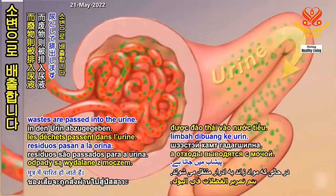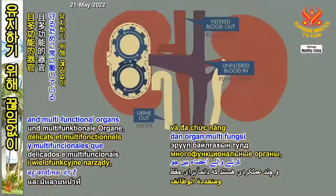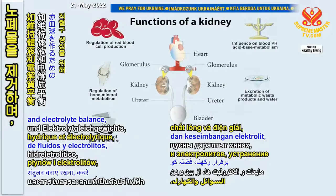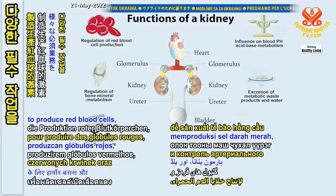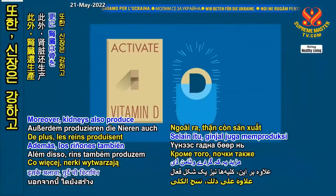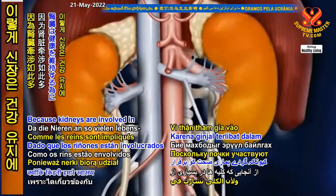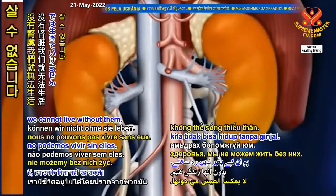The kidneys are delicate and multifunctional organs that constantly work to keep us healthy. They perform various essential tasks, such as maintaining fluid and electrolyte balance, eliminating wastes, making hormones to produce red blood cells, and controlling blood pressure. Moreover, kidneys also produce an active form of vitamin D that promotes strong and healthy bones. Because kidneys are involved in so many vital tasks to maintain our health, we cannot live without them.